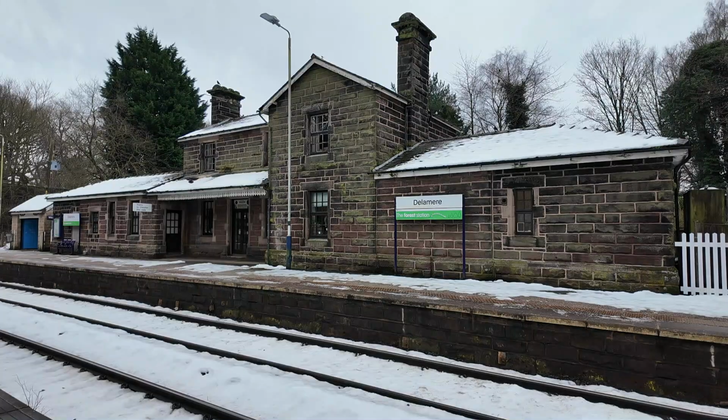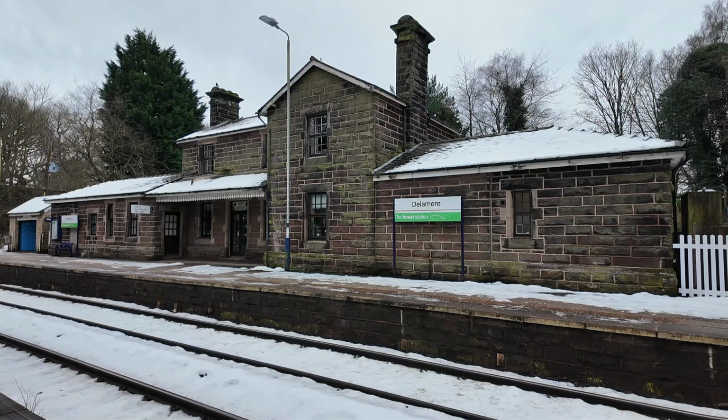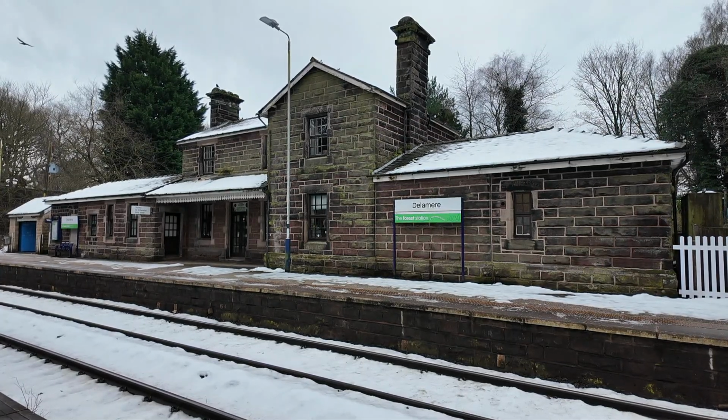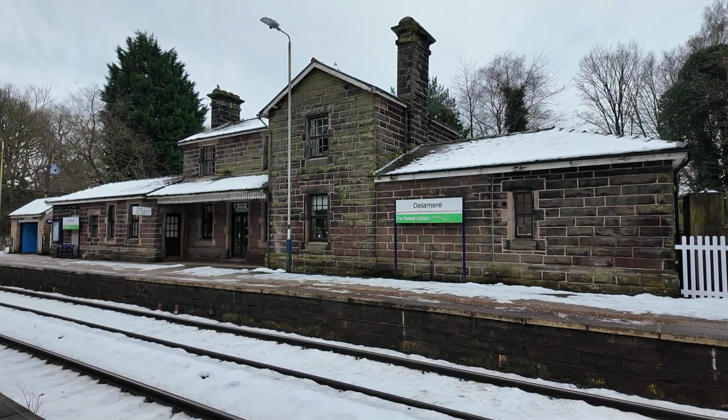We have now arrived at the next railway station on the Mid Cheshire Line, and this is Delamere. And honestly, the name does sound American. Delamere. And that's probably the worst American accent ever. On platform 1, the Chester-bound platform, it's got a lovely station building, and that's now a tea room, I think. So it's lovely to see old station buildings being renovated into other things than railway use.